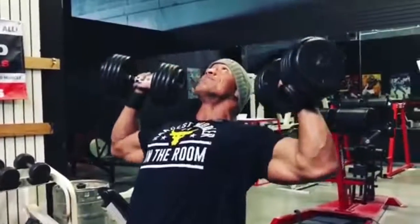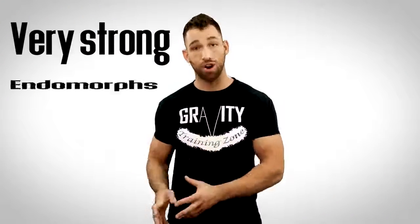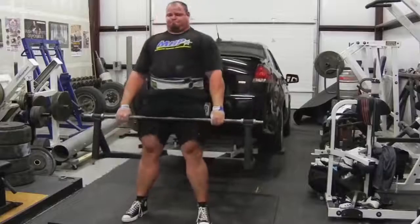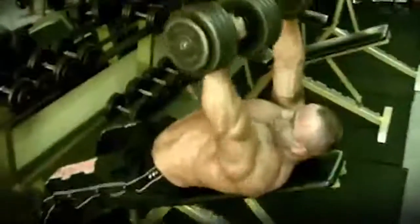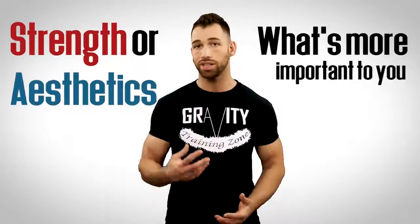If you happen to be an endomorph, on the other hand, you don't have any trouble gaining weight at all. By the way, endomorphs are typically very strong. Most of the world's strongest men are endomorphs. These are people that can squat cars. You won't typically see ectomorphs, or people like Maurice Pujanowski, who's a rare mesomorph, you won't typically see those guys in the World's Strongest Man. So there is an advantage to being an endomorph, and you have to ask yourself, what's more important to you? Is it strength or is it aesthetics?